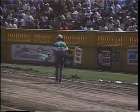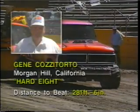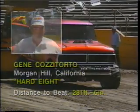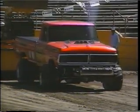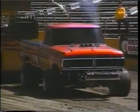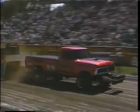Well, of course, another ideal situation would be a little bit wetter track. We do not have that, but we do have the final three competitors as they chase after Dan Coelho. This is Gene Casatordo out of Morgan Hill, California, driving Hard 8. What's the smoke coming out of that left side? Richard, on the left side of the engine, he's got a cylinder that's not firing at all. It's going away on him.